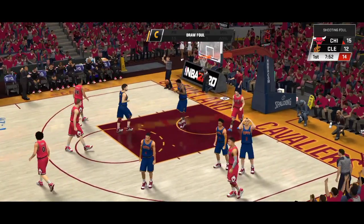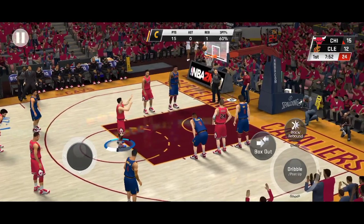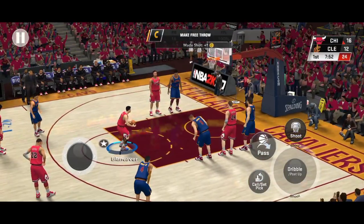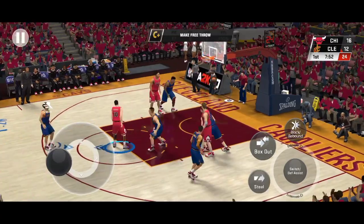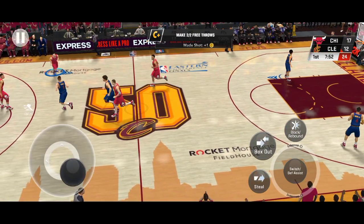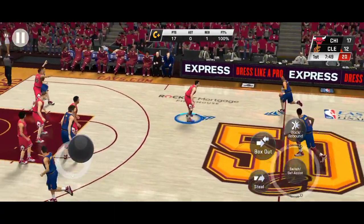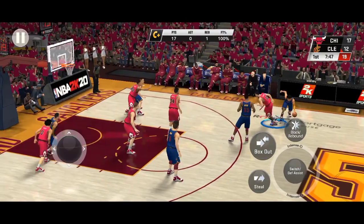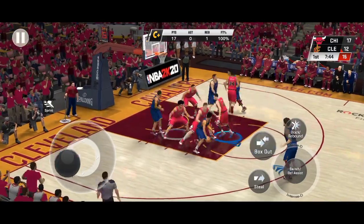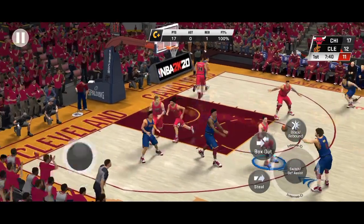And so he ends up in a trip to the line. Officials saw the contact. On the night, he's gone 2 for 2 at the stripe. First free throw is good. Both shots good from the stripe. And so it's Cleveland with it, trailing by 5. He's at the pin. Back to Bryant. Rob outside.